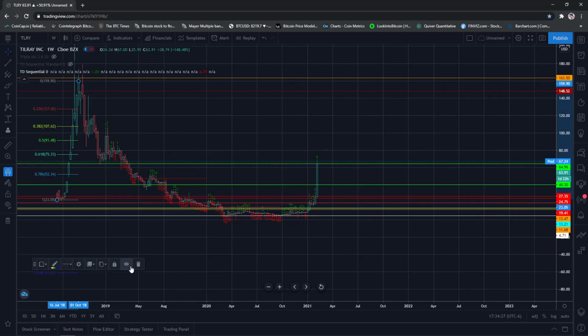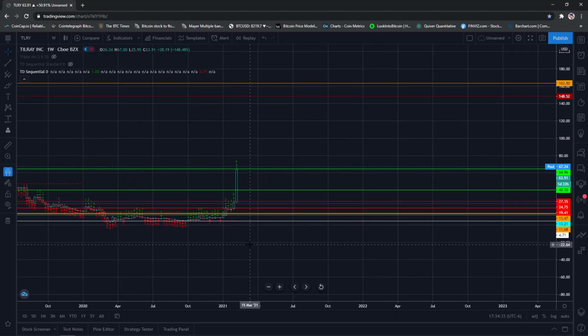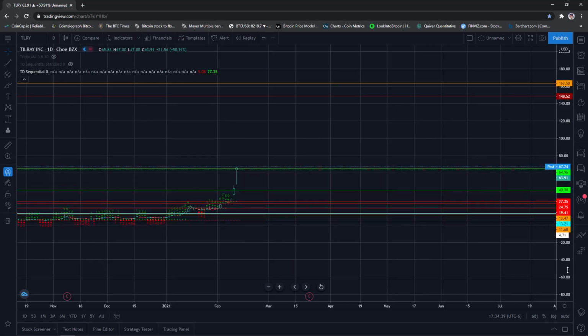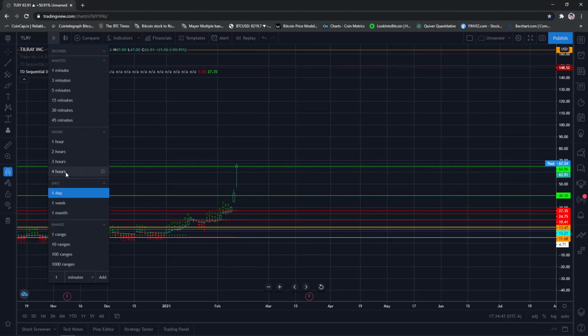So let me take that off. So 52 and 75 could be consolidation area, which I think would be healthy given that we ran up 148%. And even today we went as low as 47. So, and like I said, this was a reversal candle, but let's look at the 4 hour.